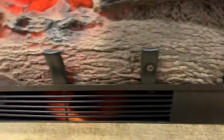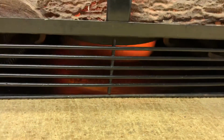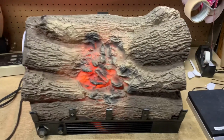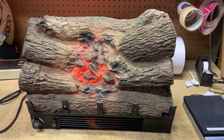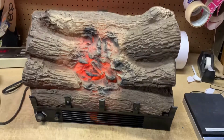And then this one also comes with heat. A heating coil, and a fan. And I had to clean that up and lube the motor and get that working. And I did it in hopes that I was going to be able to put this in my pre-war fireplace, but it's just too tall. That heater makes it just too tall to fit in there.